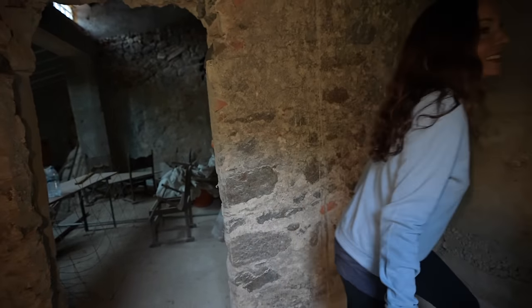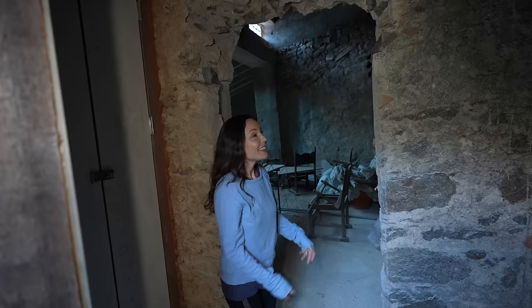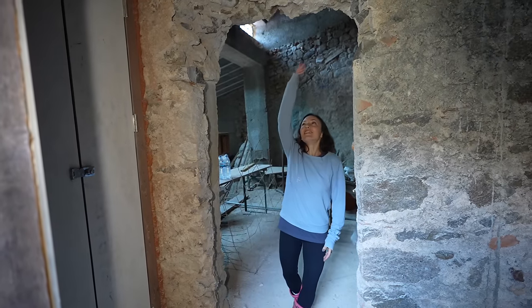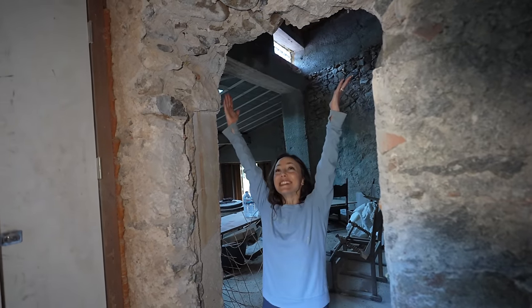Okay. Are you ready? Oh, shoot. Let me start over. No. Should I just work with it? Yeah, work with it. They used the jackhammer and made us this lovely main entrance that is just regal. Look at how big this is.